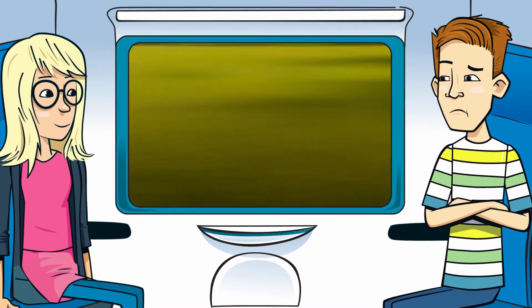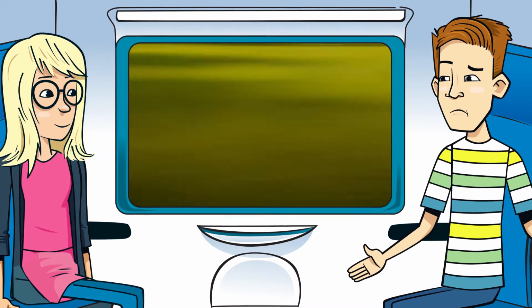Oh, that's annoying. I was just about to level up as well. My phone reception's gone, even though we're already out of this tunnel.